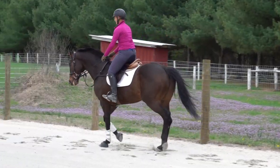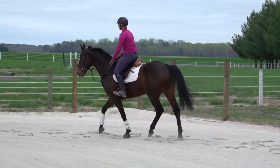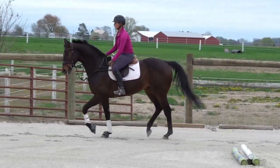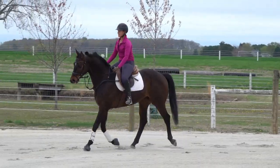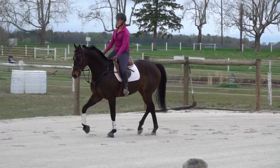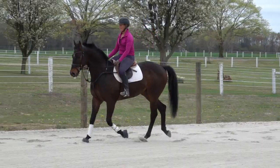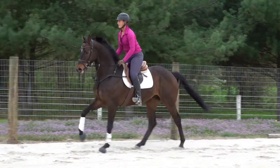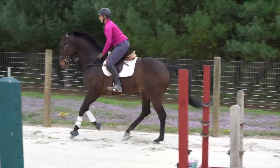And I'm annoyed that it was a cloudy, sort of gloomy day because, of course, a dark bay gelding like him won't really pop without the sun on him. But nonetheless, I think it's pretty clear that he's a really nice, classy horse, with his first ride today that he had off the track.